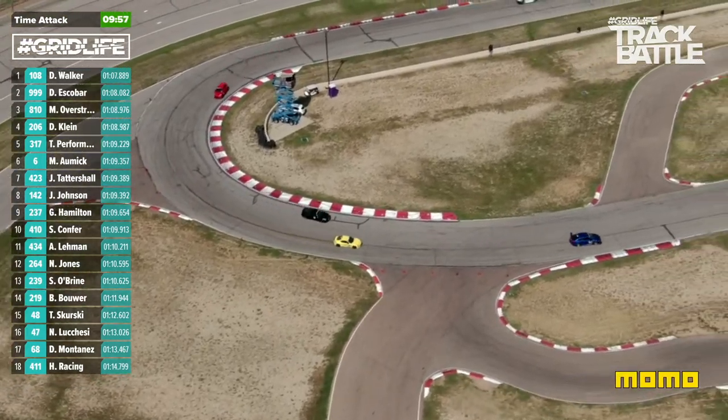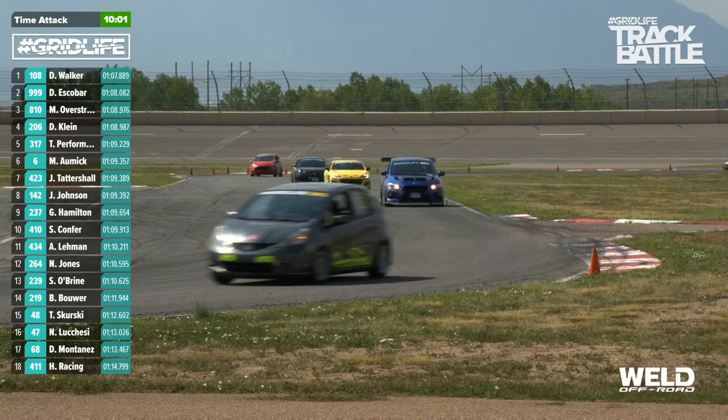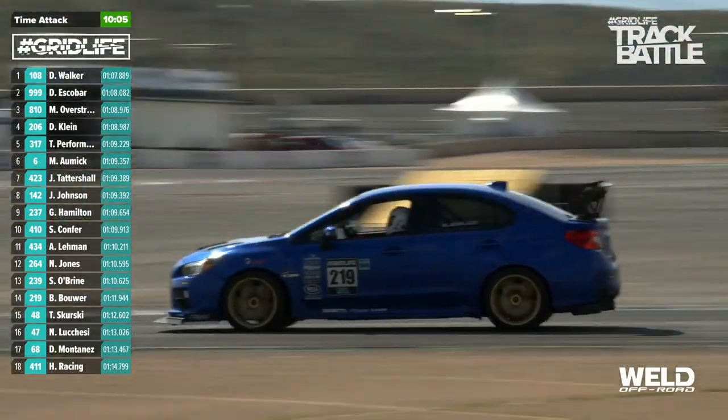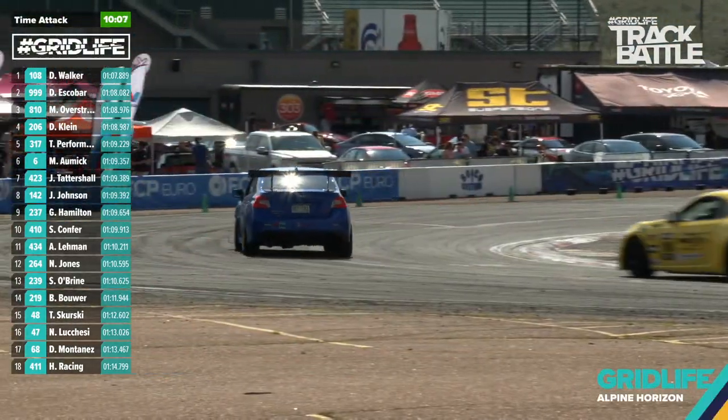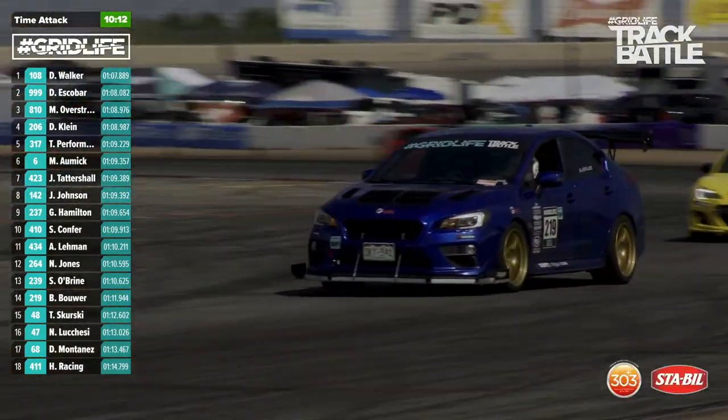Me either. TGA Performance in a street all-wheel drive car. They're the number 317. That is a Subaru WRX. I would bet that it's that one right there. Or is that the 219? That is the 219 car. That's Brett Bauer in street mod. There's a couple STIs out there at the moment.